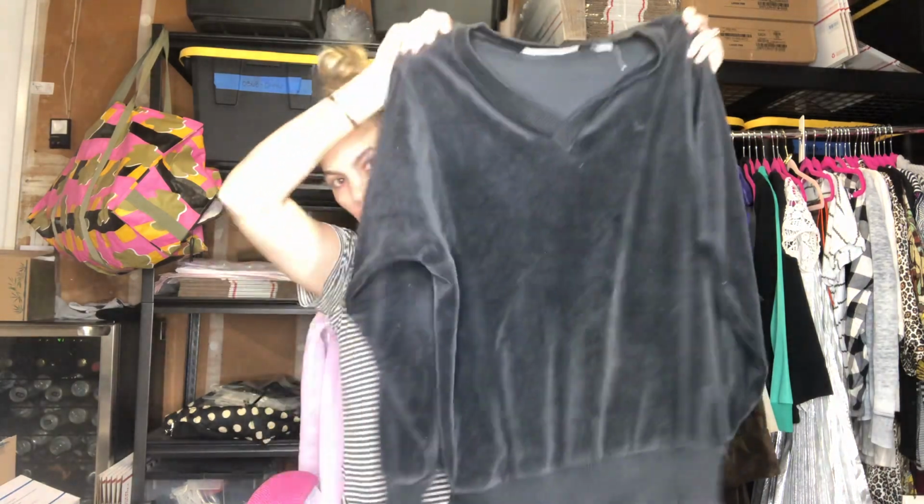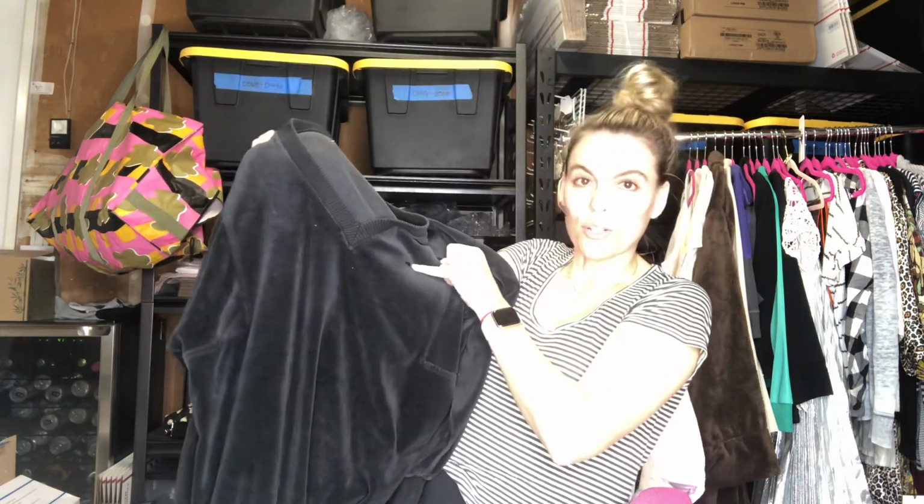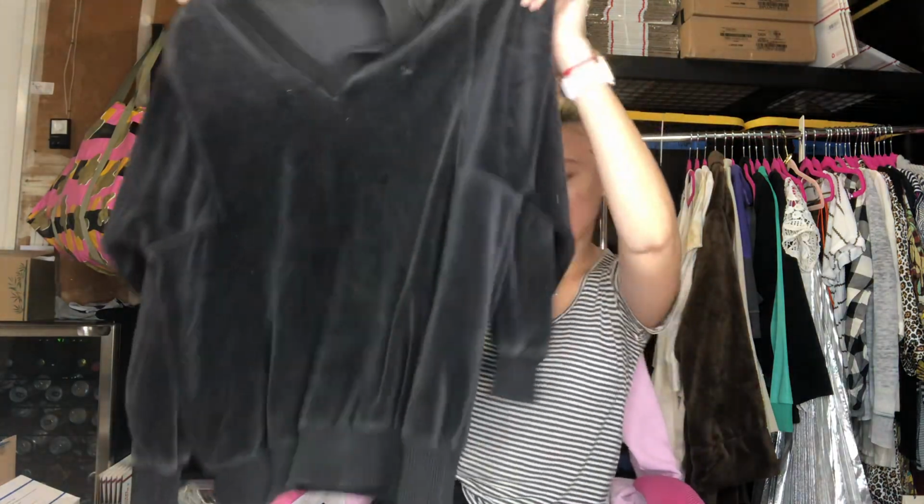Oh, this is another one that I loved. This is a vintage Gloria Vanderbilt, like velour, pullover V-neck. Her little swan logo. It's just so cute. So it might be something I wear once and then sell.